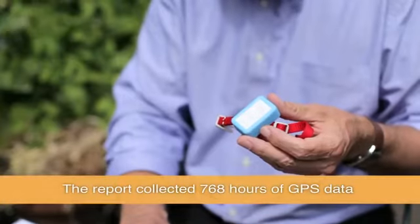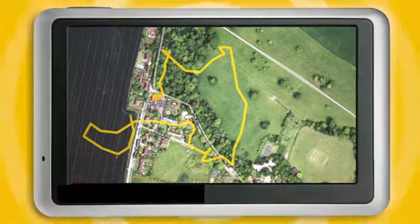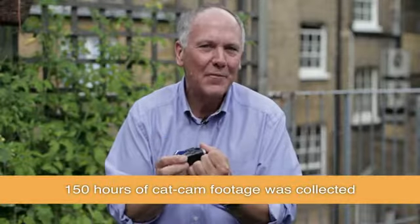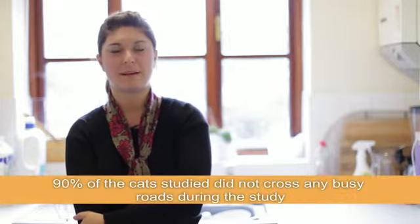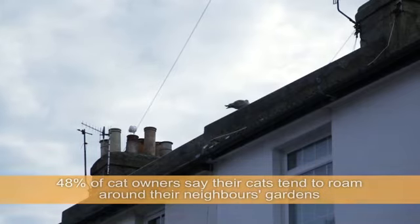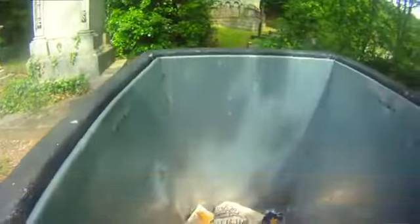This is a GPS tracker that enables us to see something like this. We've also had this bit of kit. It hangs just around the cat, and it's a cat cam. She often brings back mice and birds and things that she finds in the fields. We were really surprised at how far he actually travels, but he does rummage around in bins, and he does, you know, he has had fleas.